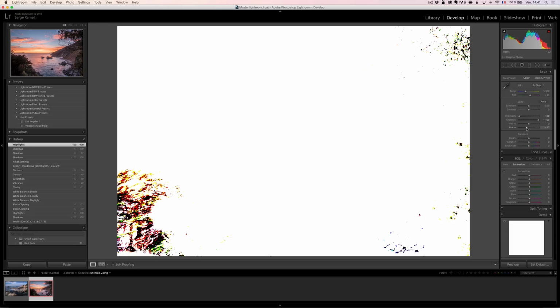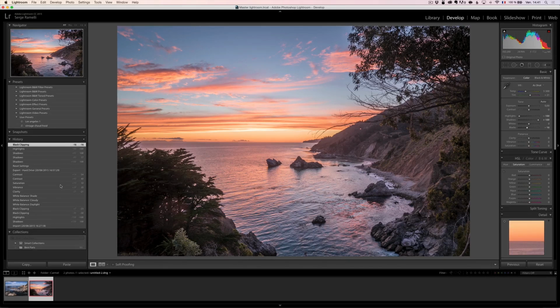And what you see here in black, red, or yellow is pixels which are crushed to 100% pure black. So you want some in your photo, something like this. You don't want too much like this. You want a little bit. It's called making a black point. So wherever you see some spot there, these spots are 100% pure black.